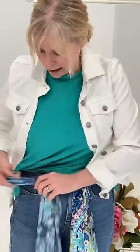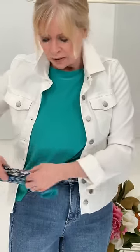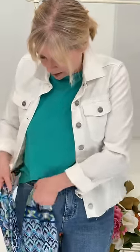I think probably what I would do is take it out of this one. I like to tie it to the side, rather, because then the trailing ends are on your leg and not on your tummy. So, a little less bulk.